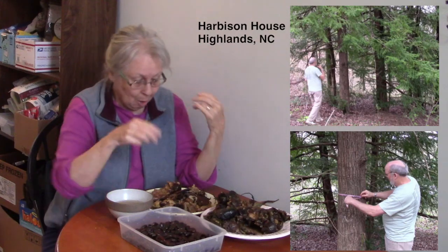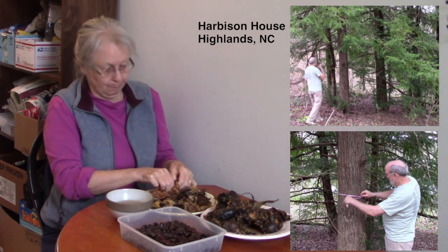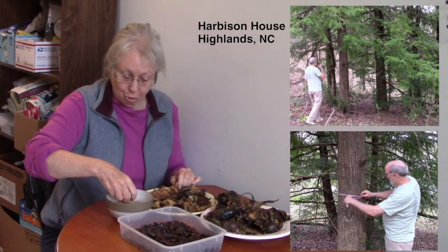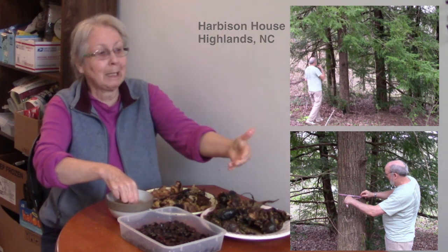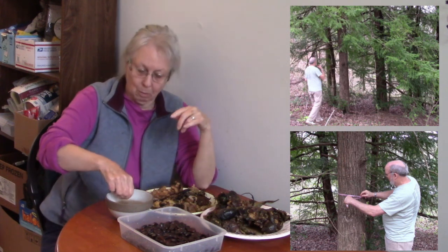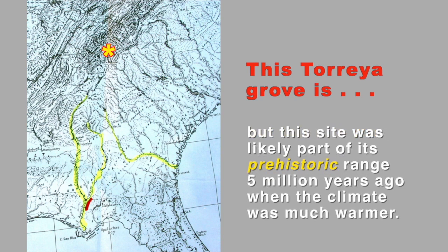And this year, oh my God, there's a grove that's almost a century old that we Torreya Guardians, the citizens, have documented in terms of fruiting there, establishment of their own seedlings and saplings. Almost a century old, Harbison House in the Highlands area, the western North Carolina, the just rainiest, most perfect place for Torreya in this climate that you could ask for. And we've been visiting the site and gathering seeds.